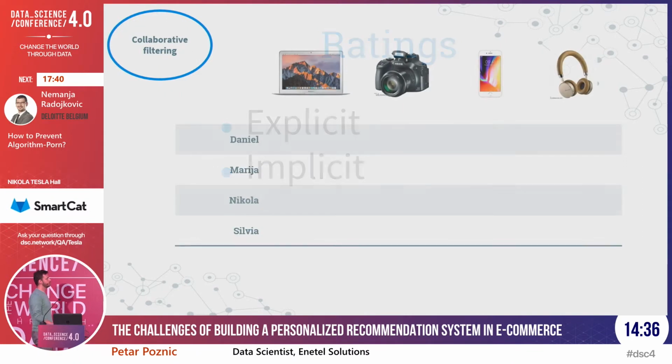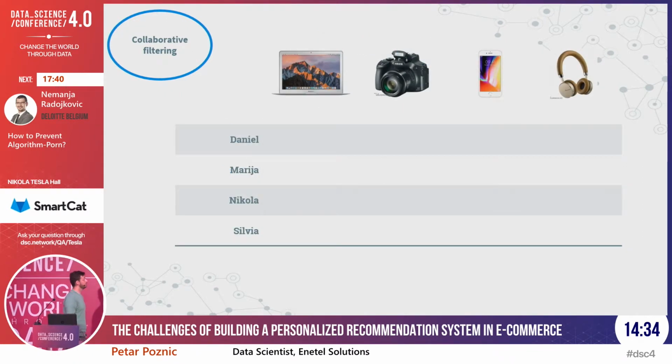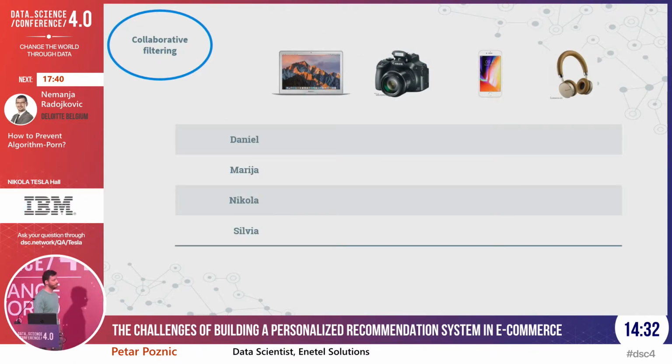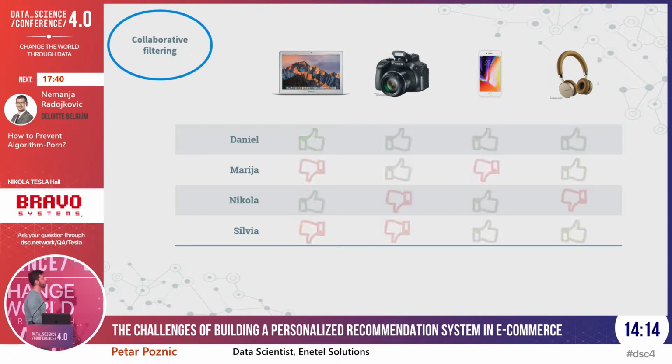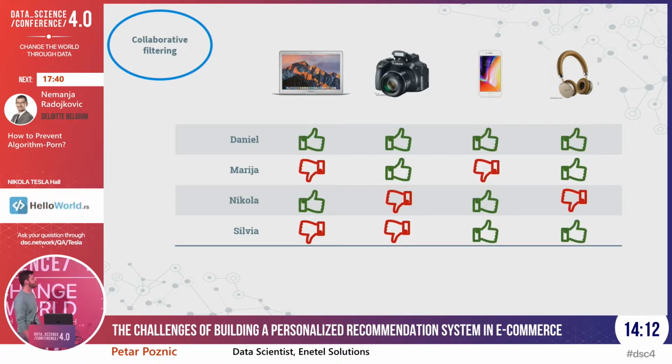And also, I'll give you an example using collaborative filtering. As you can see, we don't have properties of the product here, we have names. We have users who have interactions with that product. And now we have some data where we can see who likes some products and who doesn't.